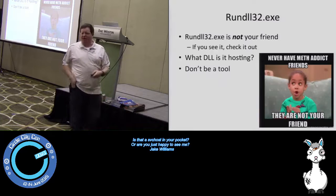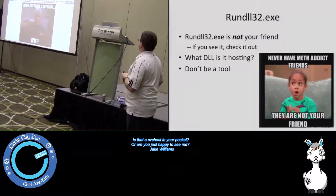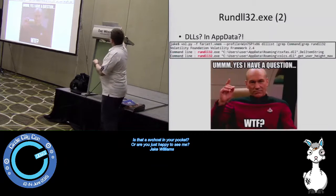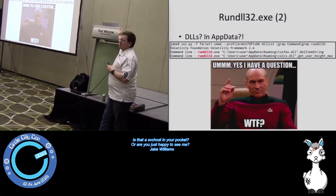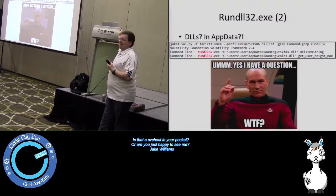We have to identify what a particular DLL is hosting. This one's awesome, right? This is a FakeAV infection. We see rundll32.exe launching DLLs, hosting DLLs in my AppData Roaming directory. Your DLLs should never be in AppData. I mean, no DLLs I've ever seen that were legitimate have ever been in any AppData or any Temp directory, period.